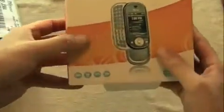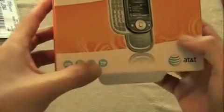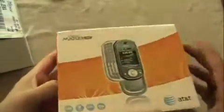Here it is, also for AT&T. This is a full-on smartphone. It's got the keyboard. You can see the dual sliding form factor. It's got the GPS. Looks like video share, I'm guessing that is. It's got Windows Mobile 6.1. So let's take a look in the box.